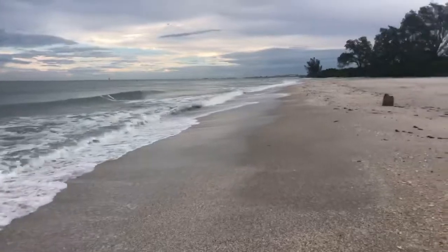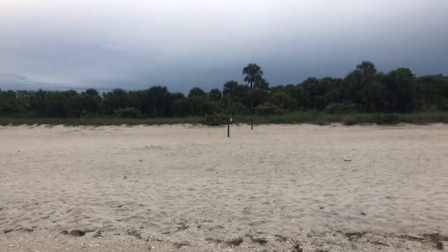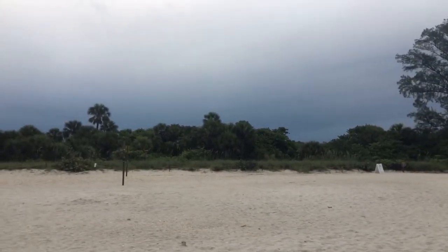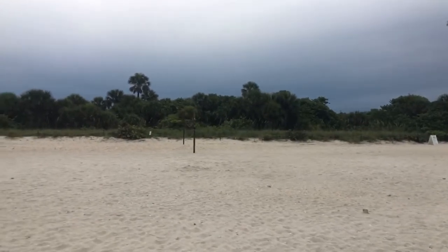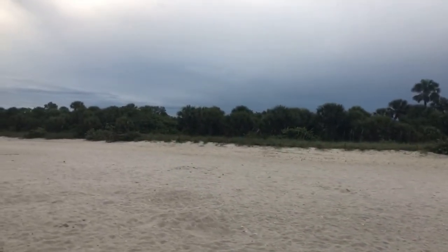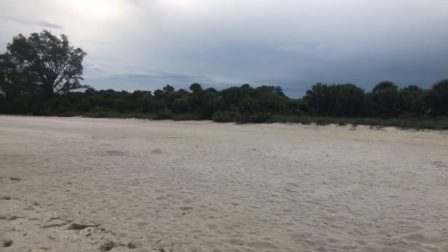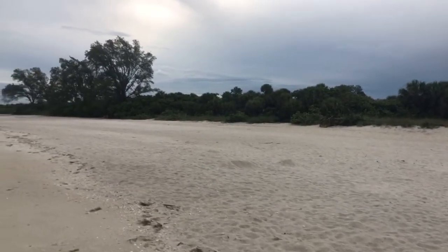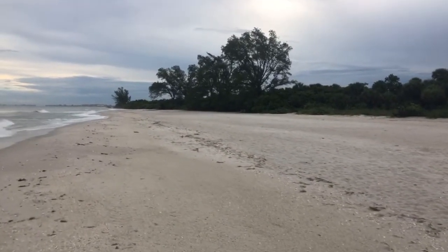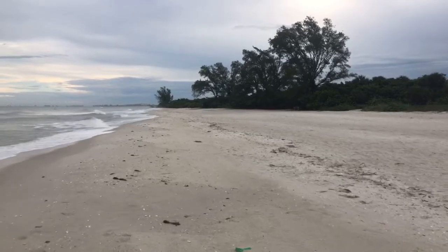The sun is going to have a hard time showing its face today. It looks like just a solid wall of clouds to the east. All rain out there to the east, moving away from us, moving towards the other coast. That all came through last night. Got a little loss of connection there. There's a nice breeze blowing through now.